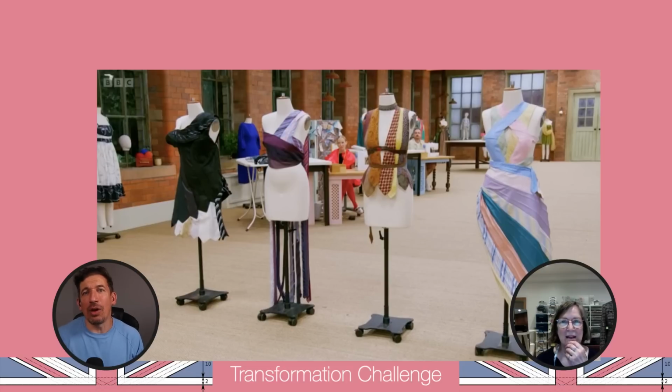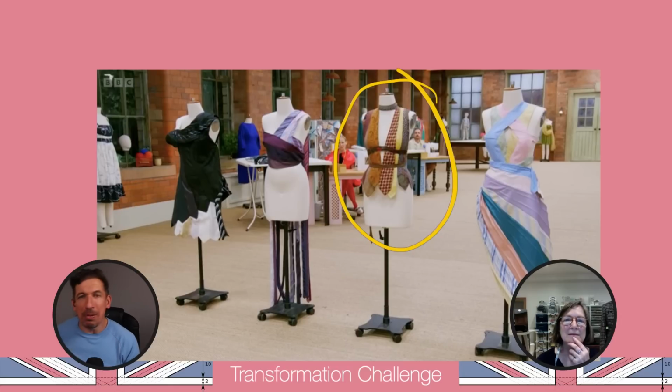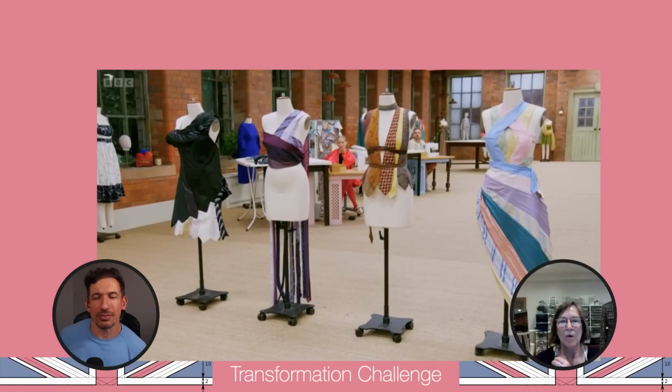You'd never think, well, obviously Ailsa's here with the ties. You could see the ties there, but maybe not with the others. You wouldn't have known ties straight away. So creative. What did you like about these four, Carol? Well, I liked them all. And because they were all different, as you say.